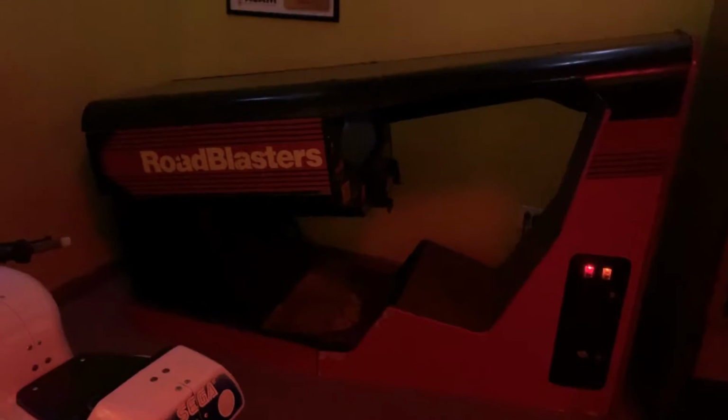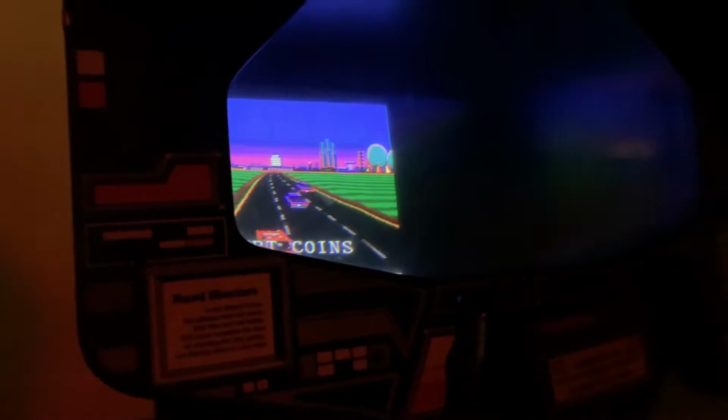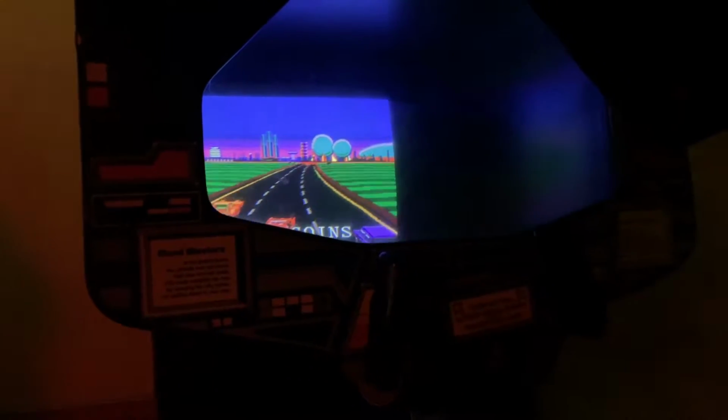Then in the corner next to Super Hang-On, we've got Road Blasters, which again is another one of my favourite games that I used to love playing as a kid. The unusual thing about this one, aside from it being the sit-down cabinet, which is kind of rare, is this one's actually serial number 1. So incredibly rare, obviously one of a kind, the first one off the production run. Very, very cool to see and be able to play.